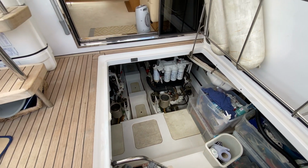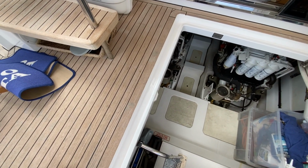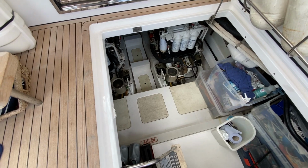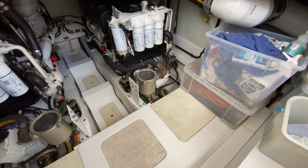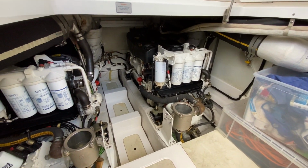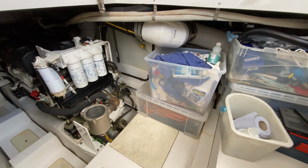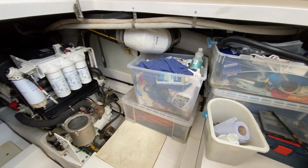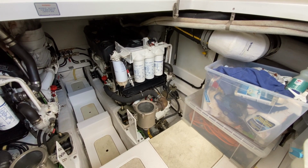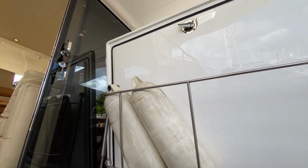This boat has the twin Volvo Penta D9 engines. Just come down and show you in here. There's also a generator on board. Sorry about this, I just moved the camera around.